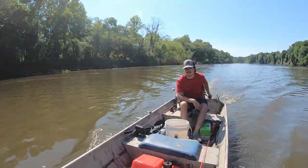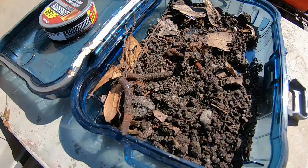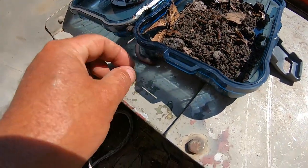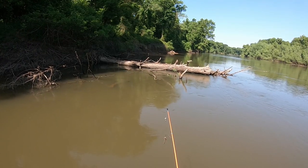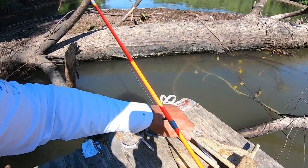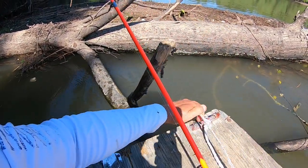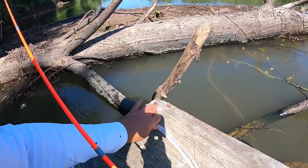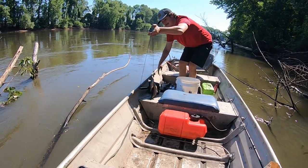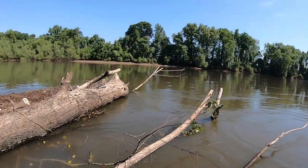Let's go get one of them honey holes, though. Let's find one of them honey holes. Won't tell you about those. I love a honey hole now. Get back in here. Let's get baited up. Get a fish back in the water.